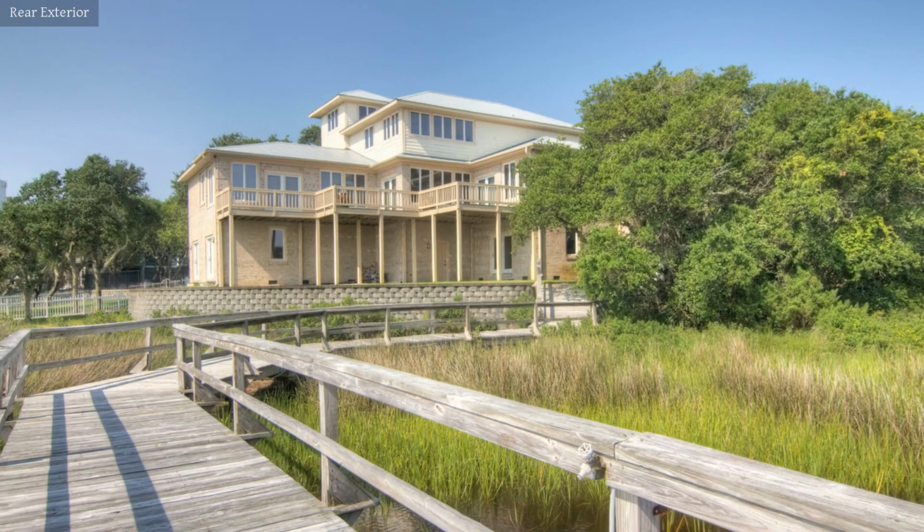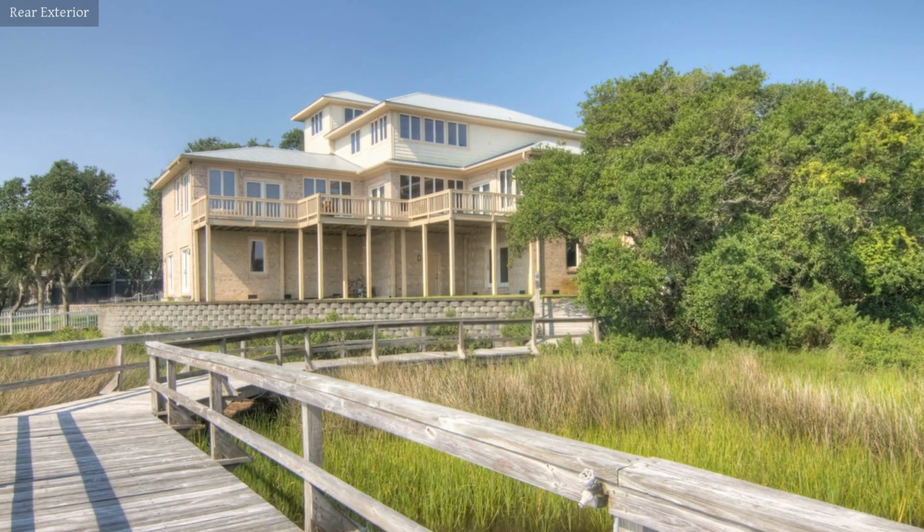Make this stunning waterfront paradise your next home and call today for more information.